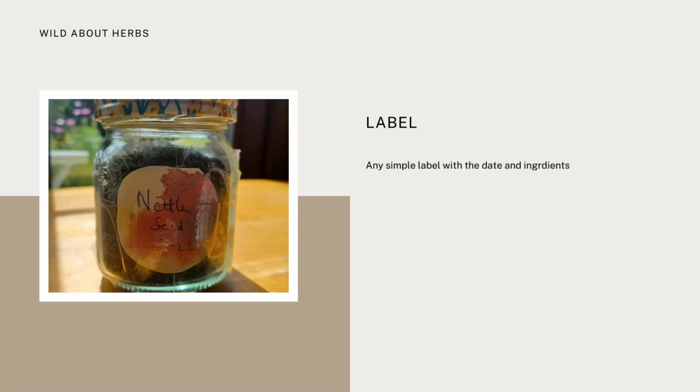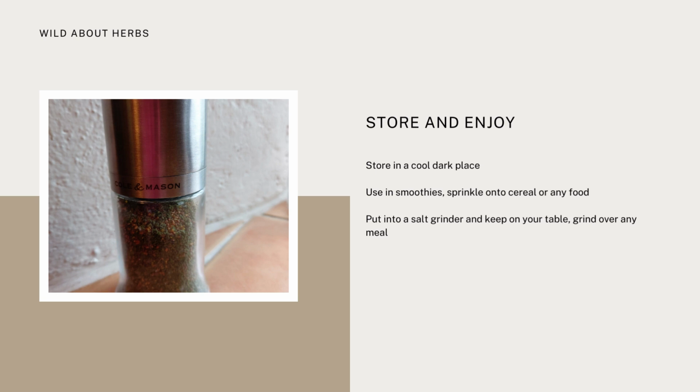So you can see this was just a label from a cut-out piece from a child's painting, because home herbalism is about using whatever you have to hand. Put what's in it, the nettle seed and the date. They'll last a few years, I've found. As long as they're green and vital looking, you can still use them. Store in a cool, dark place, as with all seeds.